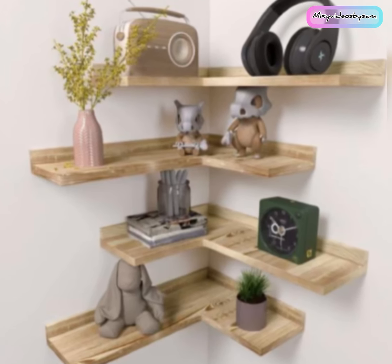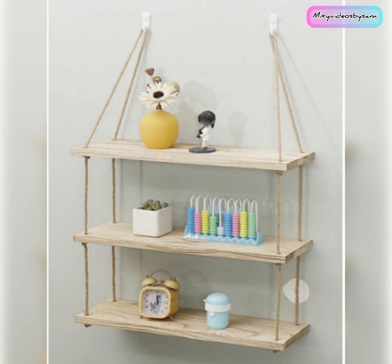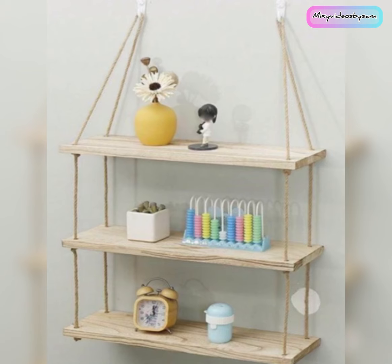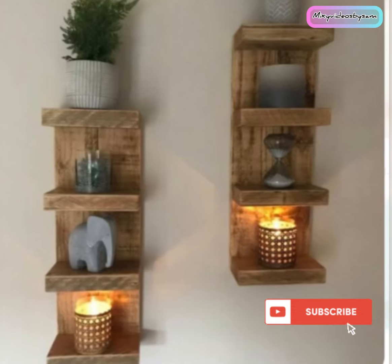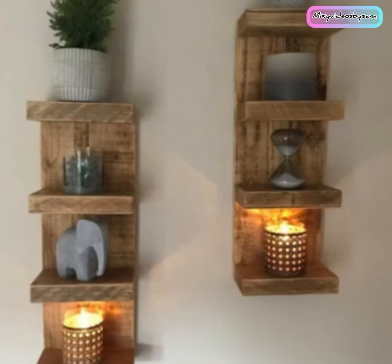For a simple but stylish look, try ladder style shelves. These involve mounting shelves in a pattern that resembles the rungs of a ladder. They are perfect for narrow spaces and great for displaying items like books, plants, or towels in a bathroom.